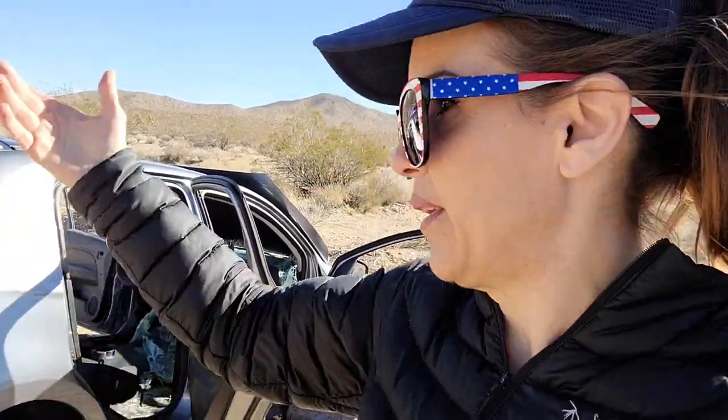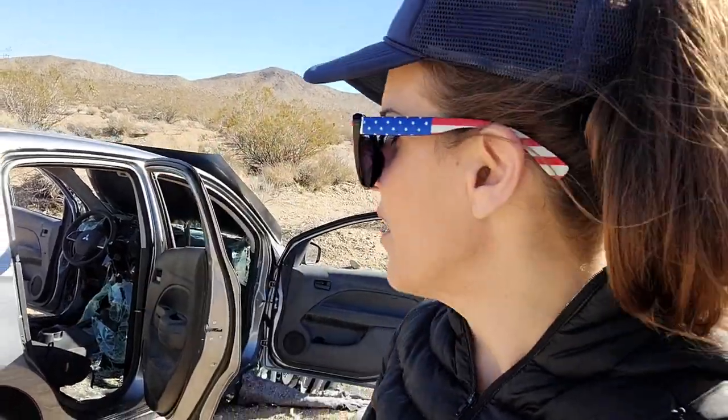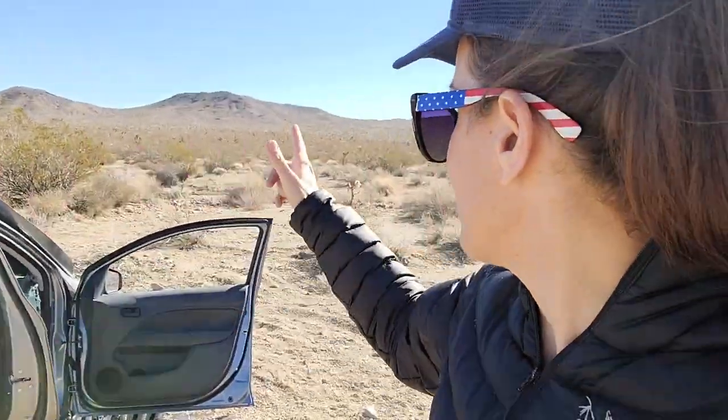pickup at their place wherever in Vegas, and, hey, I need to go to LA, or I need to go to Barstow, whatever. And then maybe they held up the driver and forced him to come out here on this lonely back road. And, well, oh my goodness.